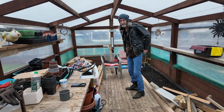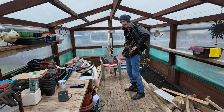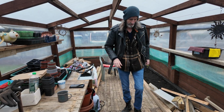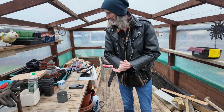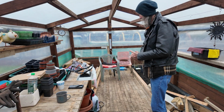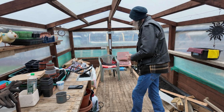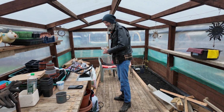Right, I've come over today to get shot of this wood, put it away. It's got to go out of the greenhouse. We're well, I say we. Deb's away to work, and I've got this Sunday to tidy up in here. This wood's got to go.